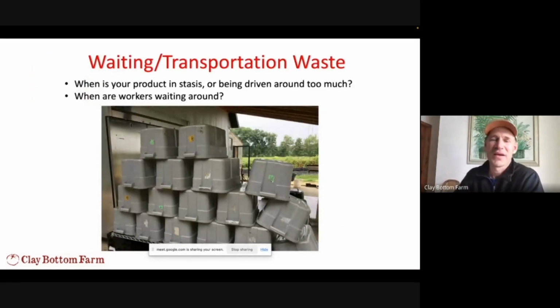Next is waiting and transportation waste. I'll combine these two to say, when is your product in stasis, or when is it being driven around too much? On lean farms, we want our products to move. We don't want to harvest and let them sit in our coolers. And we want people to move too, and they want to move too if they come to your farm.